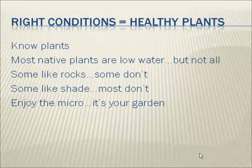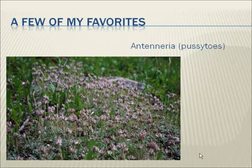So before you ever grow or get a plant, I talk to people about trees and about everything else: know a little bit about the plant. If you know the plant, then you're going to give it the right conditions. You're going to plant it where it needs to be. Most native plants are low water, but not all. And a lot of your foothill garden plants are low water, but not all. Some like water. Some like rock. Some don't. Some like shade. Most don't. So you create these little niches and nooks and crannies that accommodate some of these few plants.